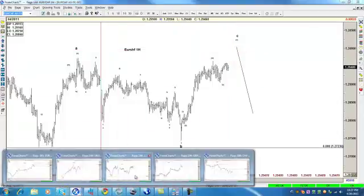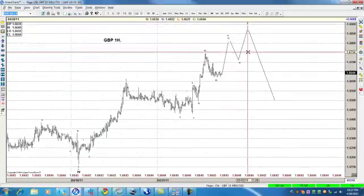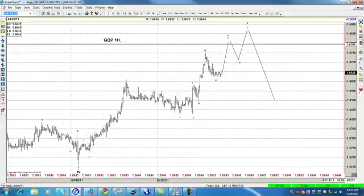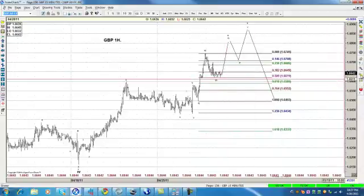Now let's keep going. We go to the pound. The pound also is telling me more to the outside, even though I can tell you guys this correction is too big in price. If we look right here, look, almost to the 50%. It can be a wave 4 yet.